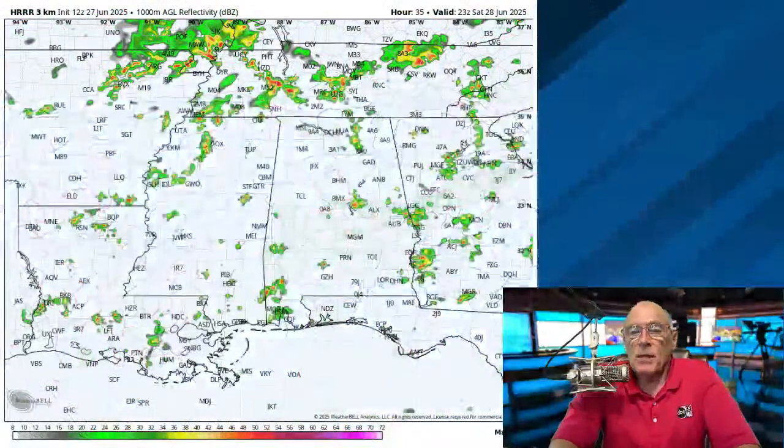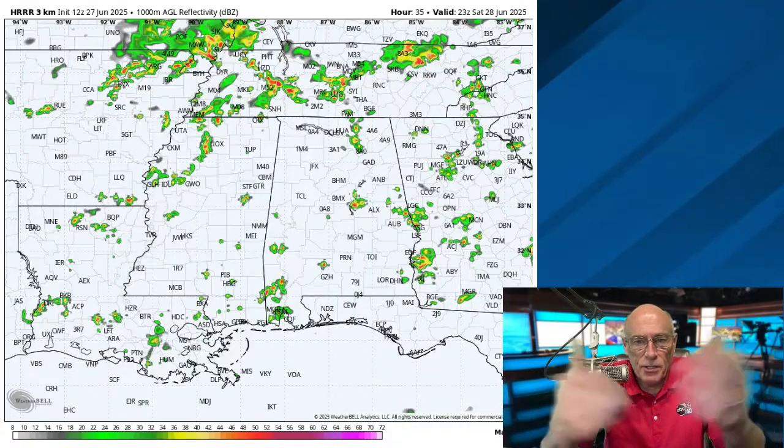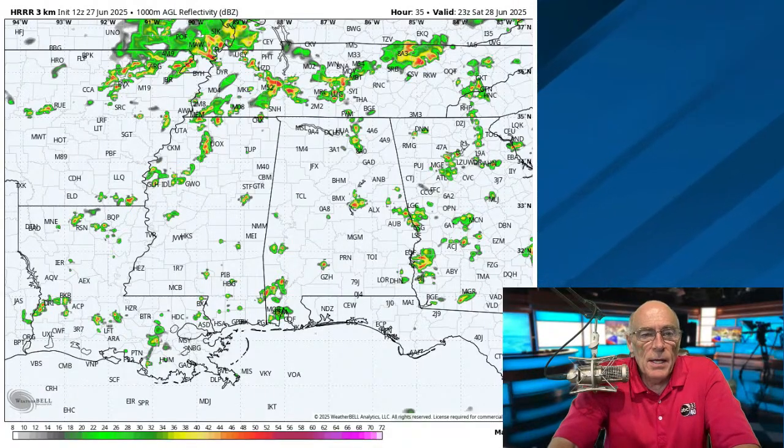We'll check the high-resolution HRRR model, valid tomorrow evening at 6 o'clock. And again, the radar could look something like that, much like what we see on radar today. There could be a few spots with a heavy downpour, many places no rain at all. And that's basically the concept on Sunday: a mix of sun and clouds with a chance of scattered showers and storms, mainly Sunday afternoon and Sunday evening.